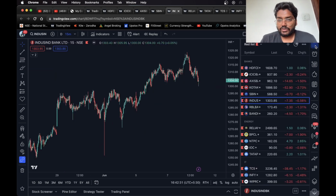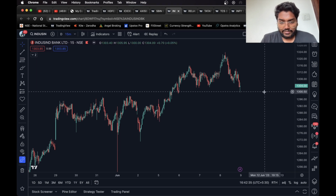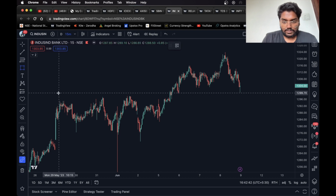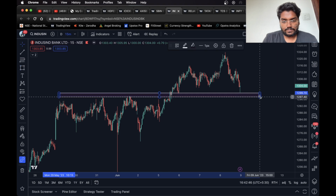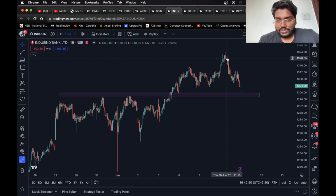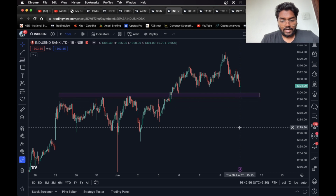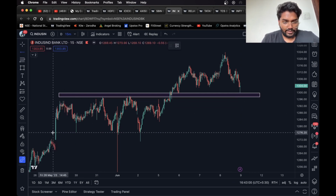Moving on to the next one, we have IndusInd Bank. We have a lot of banks today. Okay, this also looks good. As you can see, the stock has fallen, but it has taken a rejection. Just in case it breaks down, we can consider this as a target. This looks like a strong level over here.